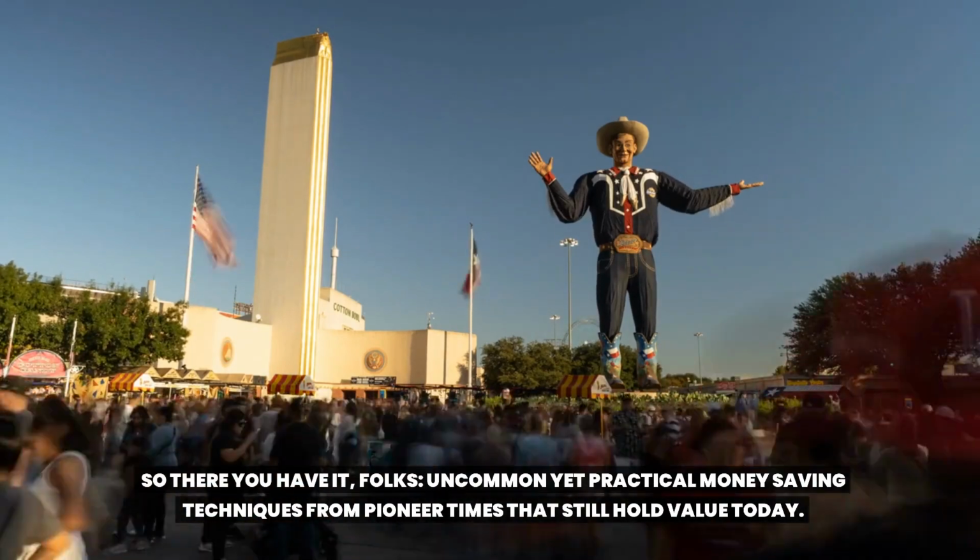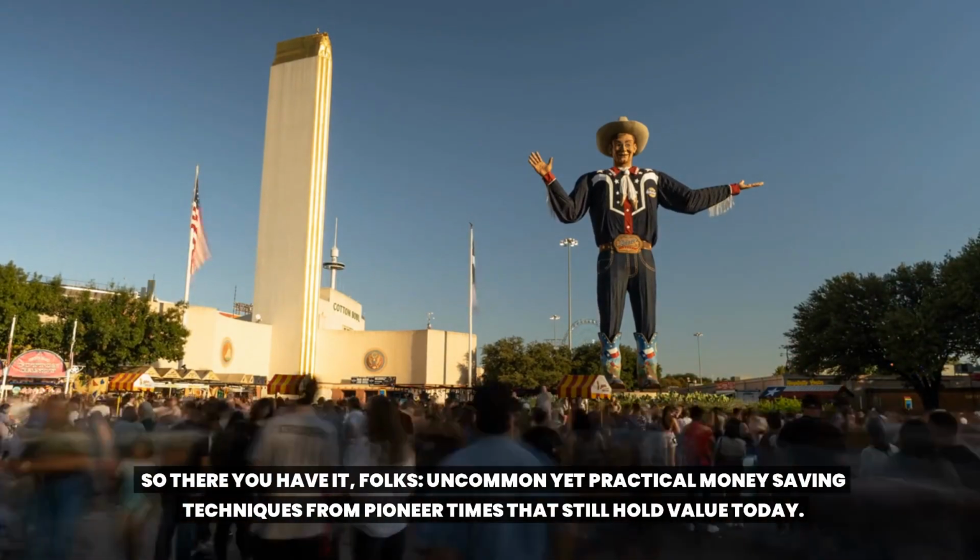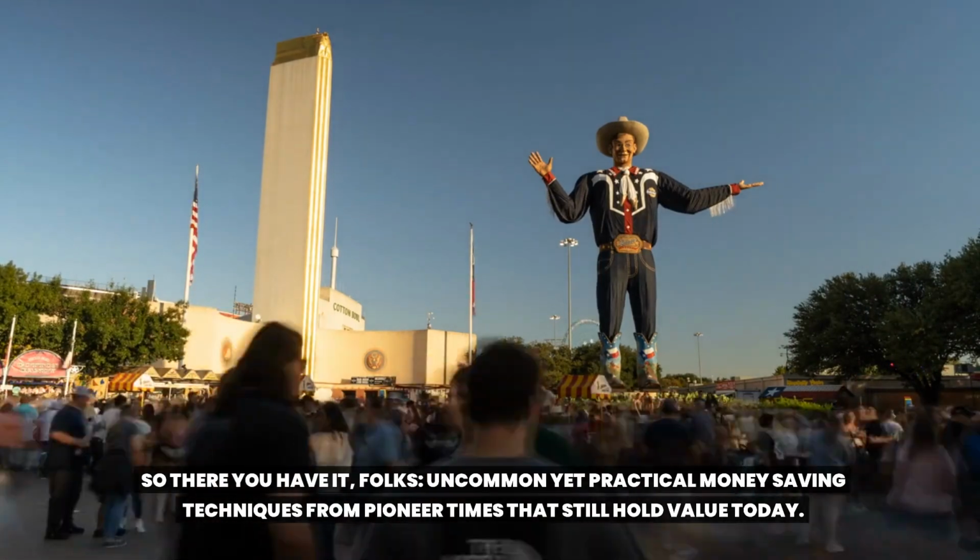So there you have it, folks. Uncommon yet practical money-saving techniques from pioneer times that still hold value today.